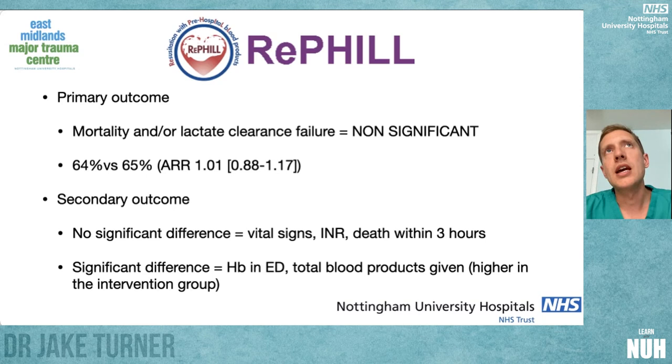The take home for me from this trial is that if you want to give a little bit of crystalloid to a patient, let's say you're not entirely sure if they're bleeding, if they've got a bleeding mimic, that's probably not a bad thing. And I think the trial results would support that it's not harmful in that context. So for me, I think that's really helpful.